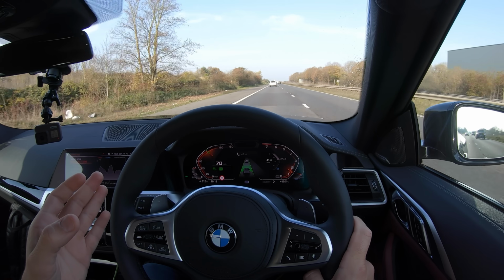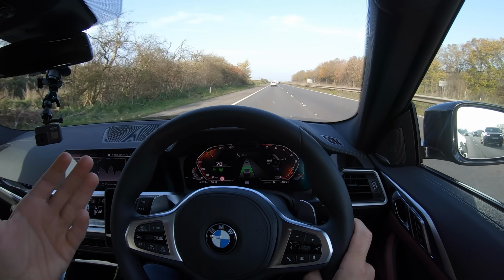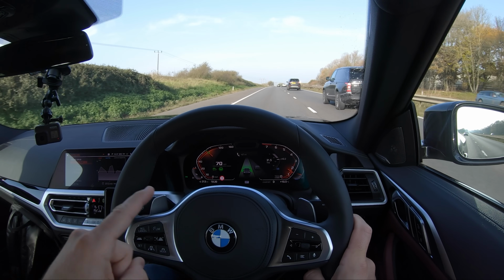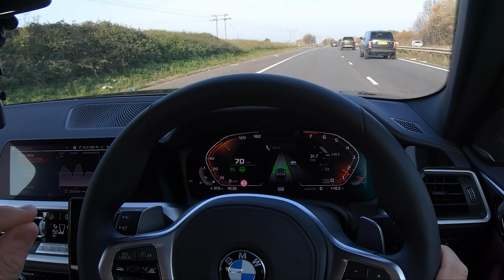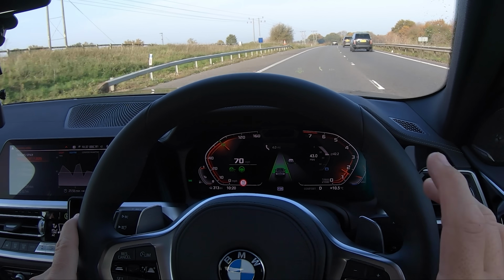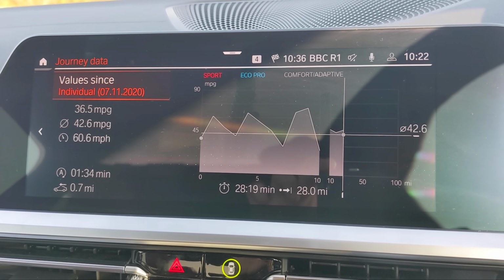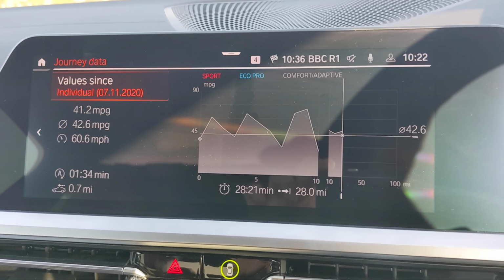Today's journey, we've done 25 miles since we left home. I live in a village. We started on A and B roads, then we're on the M25, and now we're on the A1M. I've also come to a complete stop on 3 roundabouts for traffic lights, so real life driving if you like, and I have averaged 42.2 miles to the gallon on this journey. And if I'd just done motorway driving, so if I reset it now and sat on this motorway at 70, I would easily average 46, 47 miles to the gallon at 70 miles an hour.